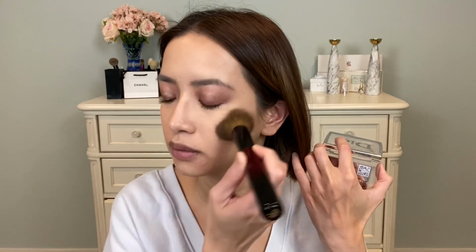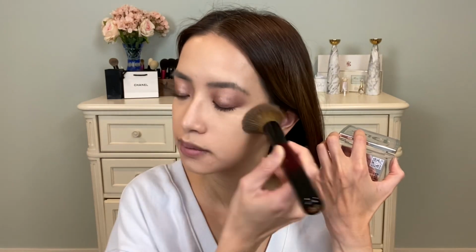I'm going to clean off the Smooth Buffer, and we're going to go back into here, and I'm going to apply it onto the left side of my face. Second application. And let's do a third.